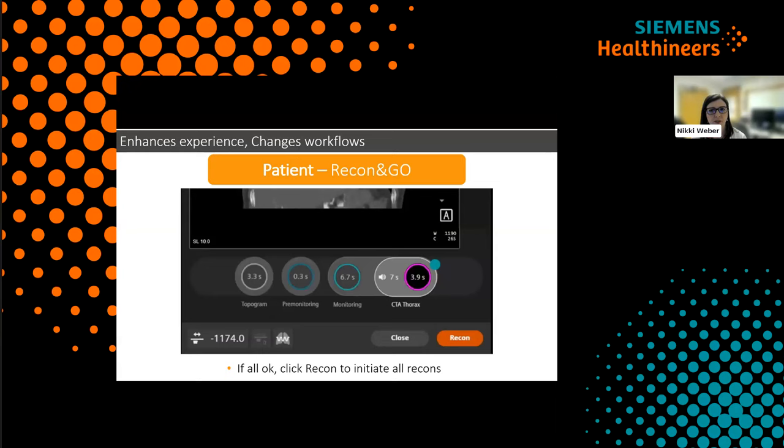If everything checks out, the technologist has the option to start the reconstruction at the tablet. This gives the technologist the ability to help the nurse take care of the patient and clean the room before the next patient arrives. More efficiency and standardized workflows influence the entire team and patient's experience in a positive way.